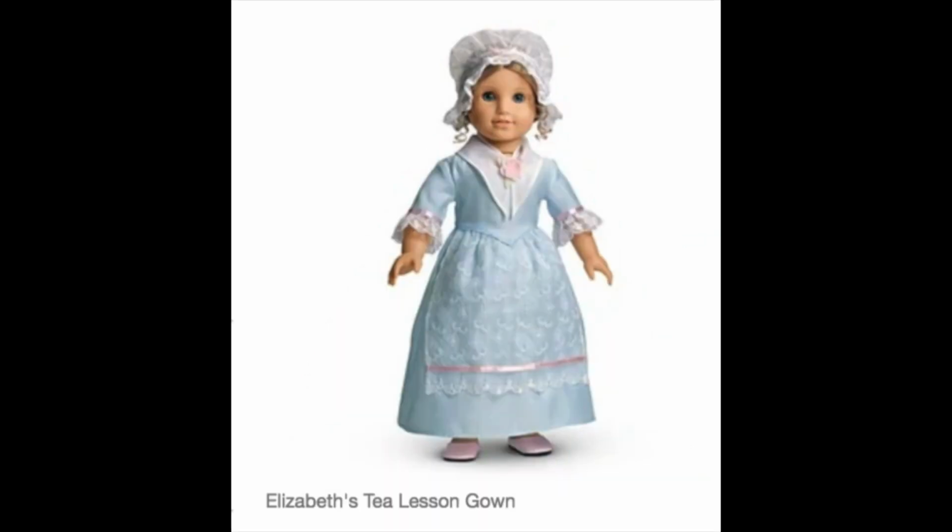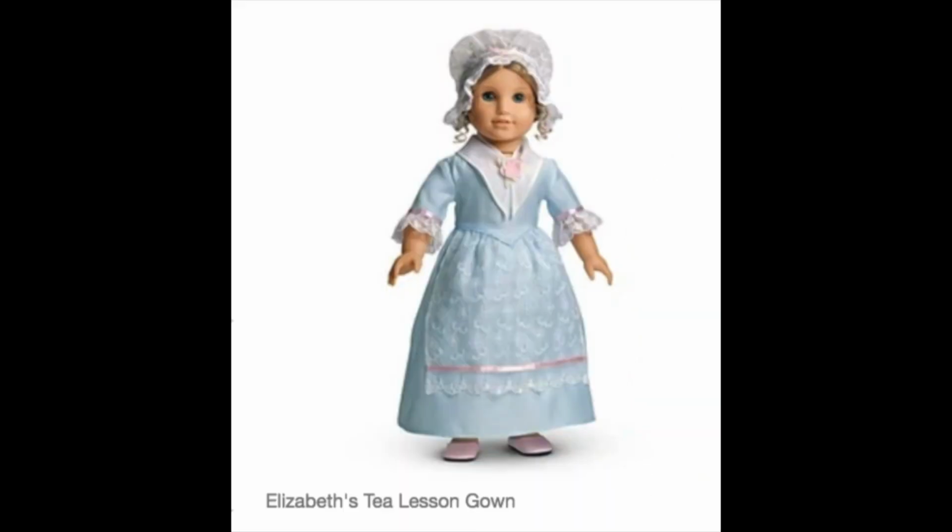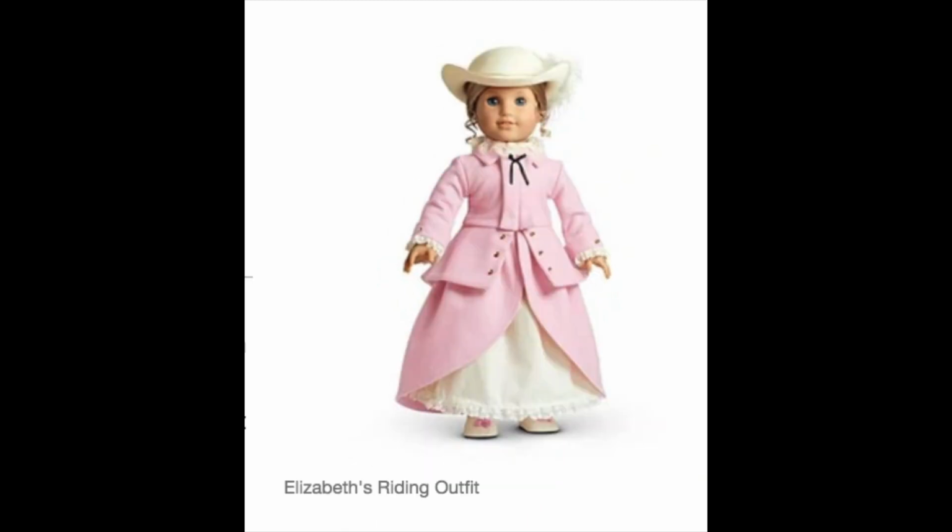Then we have Elizabeth's tea lesson gown for $32. Oh my god, she looks like Martha Washington. Put a picture of Martha Washington next to her face. She does. Like, first lady. That is who Elizabeth is. The first lady. Then we have Elizabeth's riding outfit for $28.